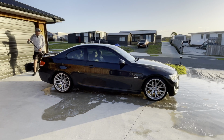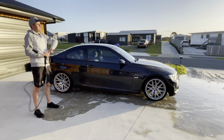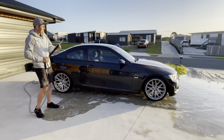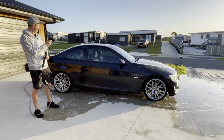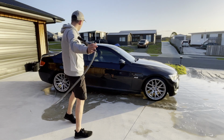Okay, that's the wheels done. Sun's coming down nicely. We should be timing this pretty well, which is nice. This car looks good at sunset, that's for sure. Even if she's dirty, she looks good. Alright, let's rinse her off.